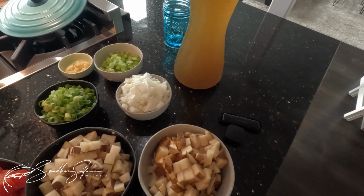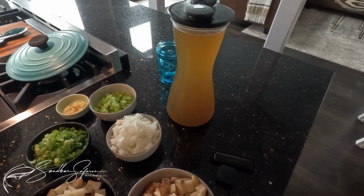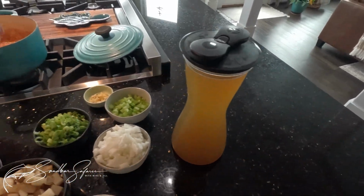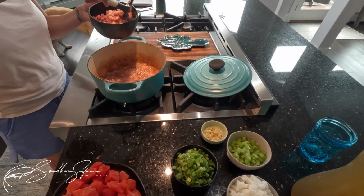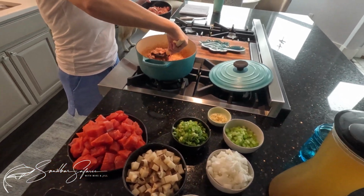This salmon stock, look at that. I know it doesn't look very good, but it smells delicious. And that, 4 cups of it, is gonna go in there once all our veggies are cooked. So stay tuned. We're gonna keep building this thing.